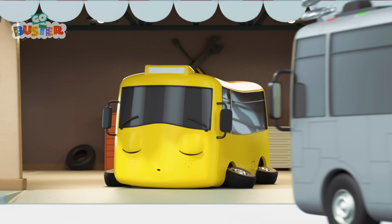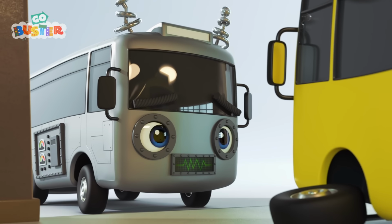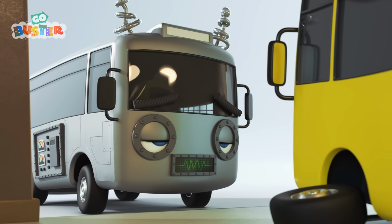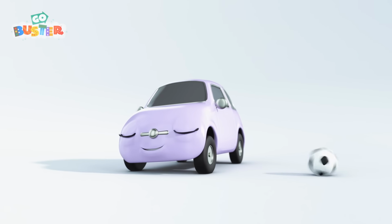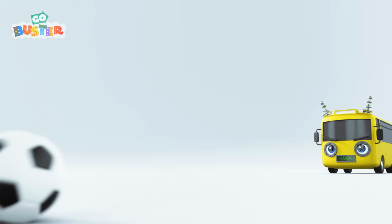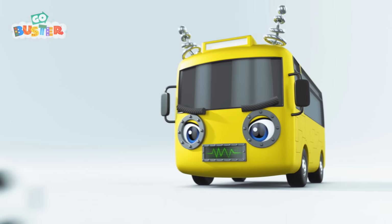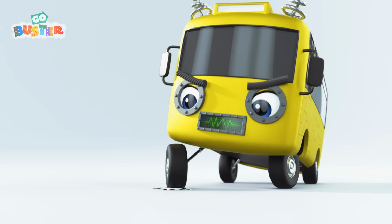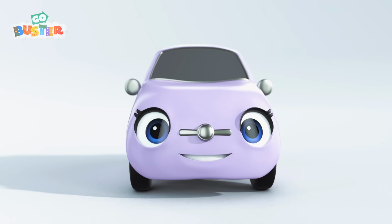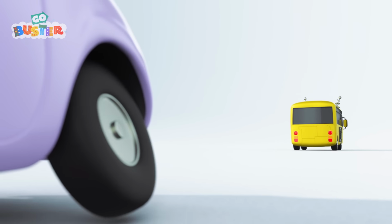But who's this? It's a robot bus. Oh no, he's come to cause mischief. He's made himself look like Buster. Oh, hey, Scout. She's practicing her ball skills for the football match. Here comes Robot Bus. I think Scout thinks it's Buster, not a robot bus. Oh dear. Robot Bus has squashed Scout's football. What a nasty thing to do. Poor Scout is very upset.